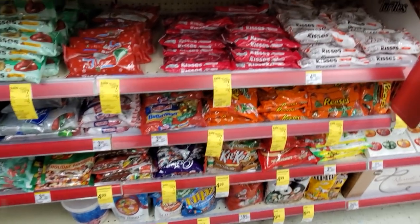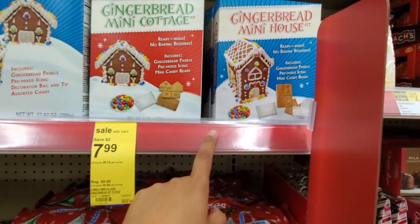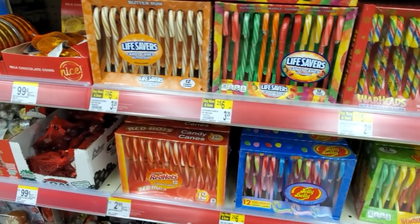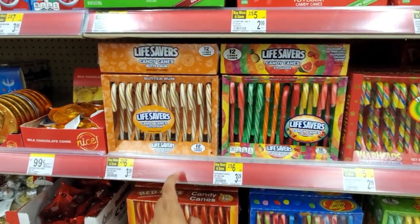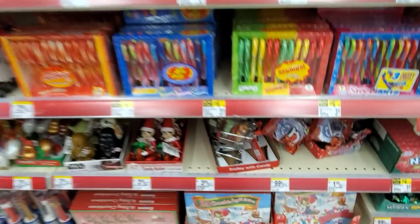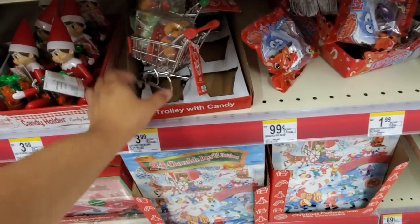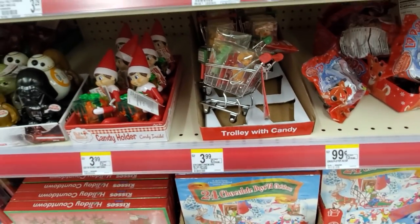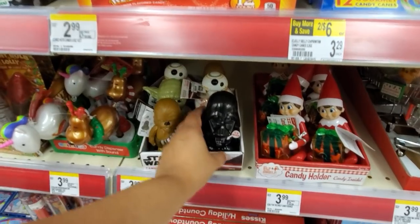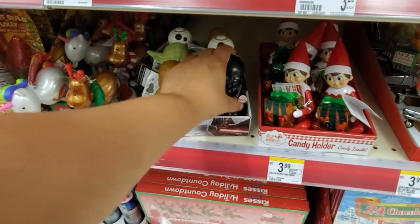Oh yeah, just nothing but candy over here. Oh, they have the little ones at Five Below. Candy canes are 2 for $6. Well, some are. Red Hot, Butter Rum. I don't think I ever tried that one. Let's see, what is that one? A shopping cart with like candy. That's gonna be $4. They have Elf on the Shelf, Darth Vader candy dispenser.